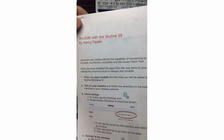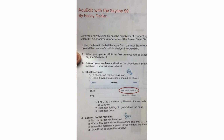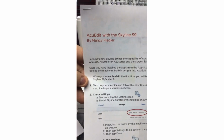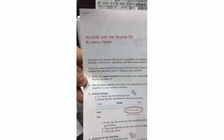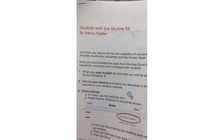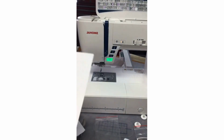And there's more. Our fabulous Nancy Fiedler, who is a Janome America educator, I call her a walking encyclopedia of everything Janome. She has created a little document here about using AccuEdit, which is some of the apps that you can use. Again, the Skyline S9 is certified Wi-Fi, so you can use all these fabulous apps with your Skyline S9. So Nancy has prepared this little document, little tips and tricks, and in fact this evening I'm teaching an online class about how to use all of those apps as well.